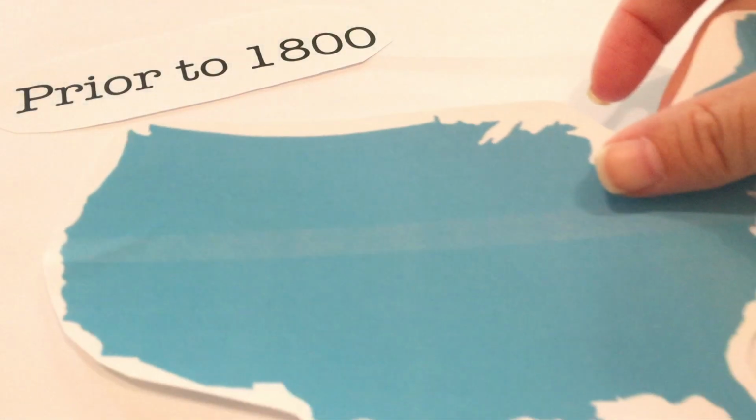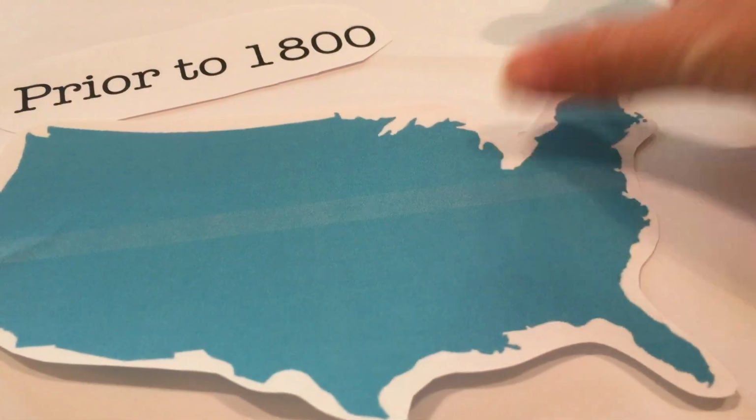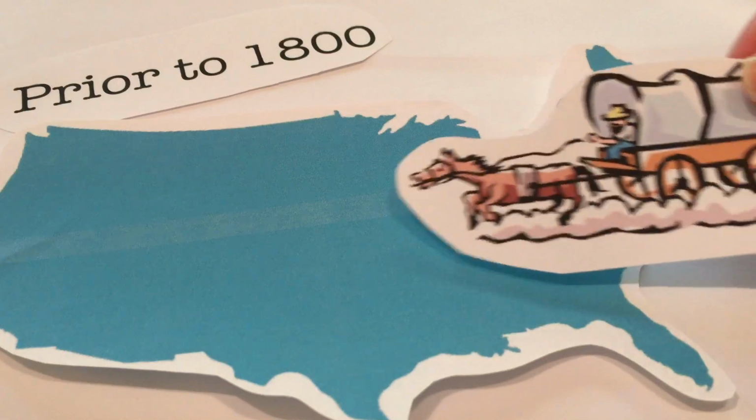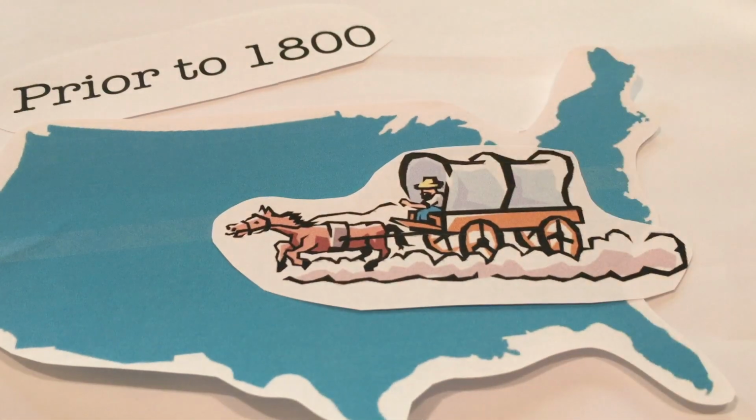Prior to the 1800s, the country did not look like it does today. There were large, vast territories that had not been explored, and so the government asked frontiersmen to go out and start exploring and settling the new land.